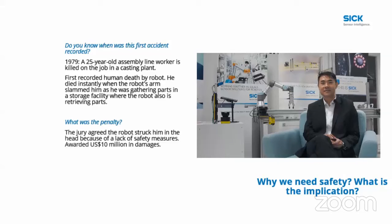More recently, in December 2017, an automotive manufacturer employee leaned through a light curtain to change and clean a welding tip on a robot. Another robot unexpectedly energized. Its arms struck the employee. He sustained a fracture and dislocated his hip. He was hospitalized. But just imagine if this hit his head.